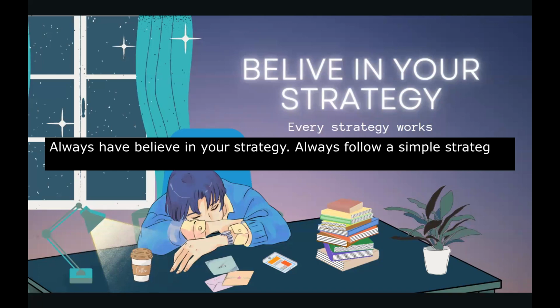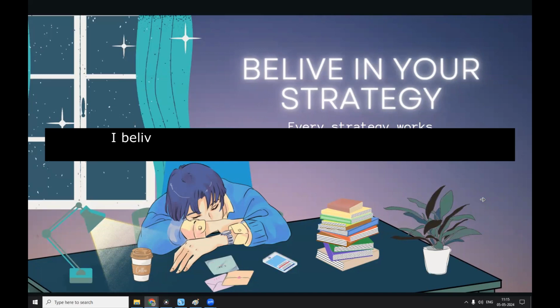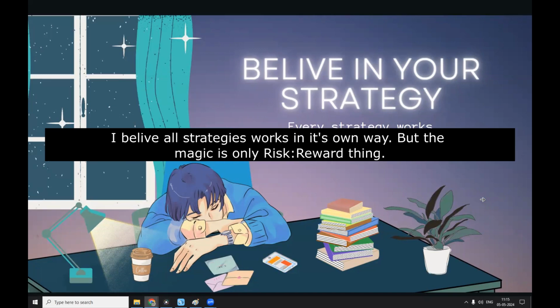Believe in your strategy. Always follow a simple strategy if you are trading manually. If you are already using Stockyfly, then this platform already has an inbuilt strategy that it follows very strictly. I believe all strategies work in their own way, but the magic is only the risk reward.